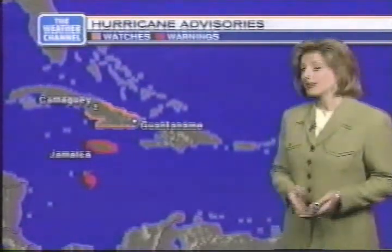Hurricane warnings for Jamaica. Now the official forecast takes it to the north for a while longer, and then tomorrow it should start turning more to the northwest. And the official forecast does have it missing Jamaica, but not far enough to allow us to go without hurricane warnings here. So there are hurricane warnings, and that means that hurricane conditions can be expected within the next 24 hours. If you have a hurricane watch, it means they are possible.